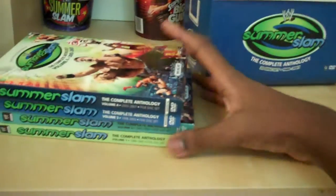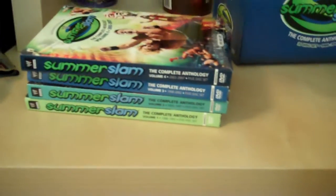And yes, that is pretty much it. And overall, yes, this is a must-have for any wrestling fan. If you don't own SummerSlams, might as well just grab this to start your collection. And then you can collect 2008, 2009, and 2010 this year.